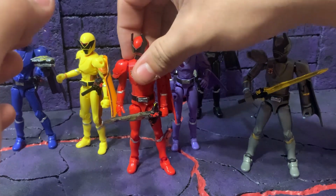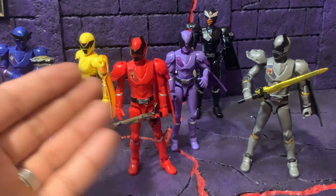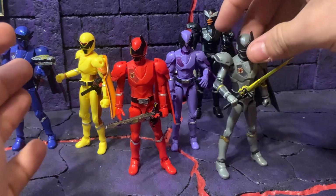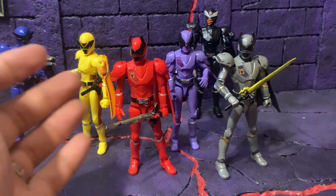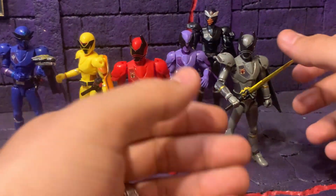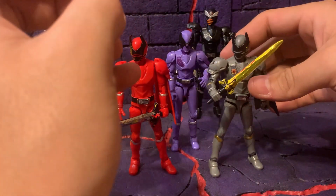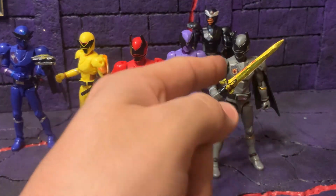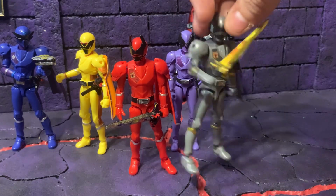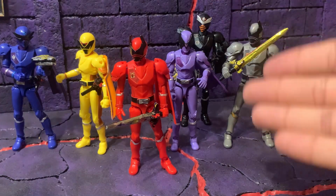But I could see somebody getting tired of building them after a little bit, because they are very similar. You're not going to get anything that new, with even King-Ohger being a complete recolor. But I overall do really like them. I do like that all of them come with their own swords and everything, and King-Ohger actually has the Ohger Caliber 0. And overall, just because of his coloring, he might be my favorite, but I think they all do look really good. And I'm glad to have them in my collection.